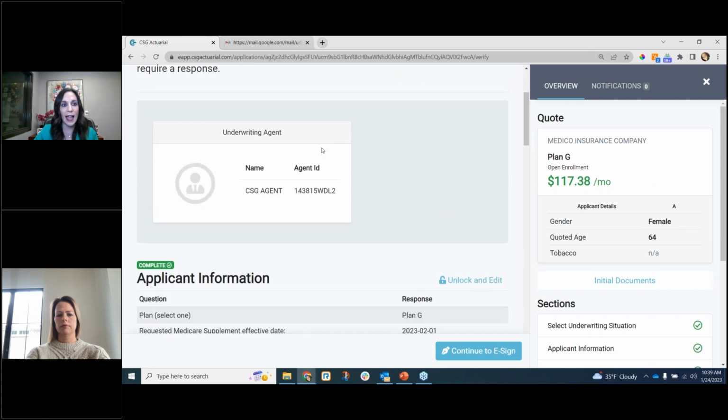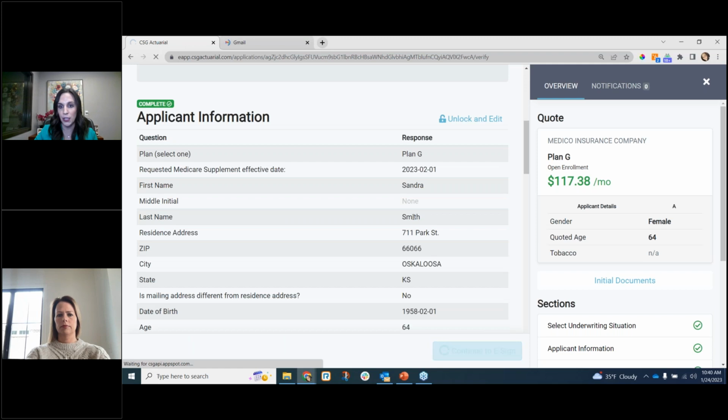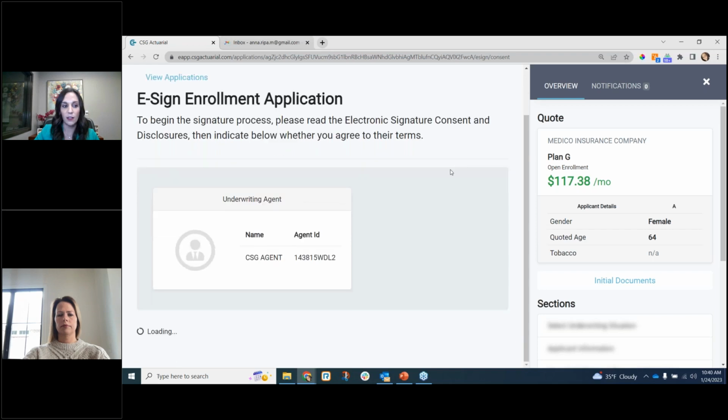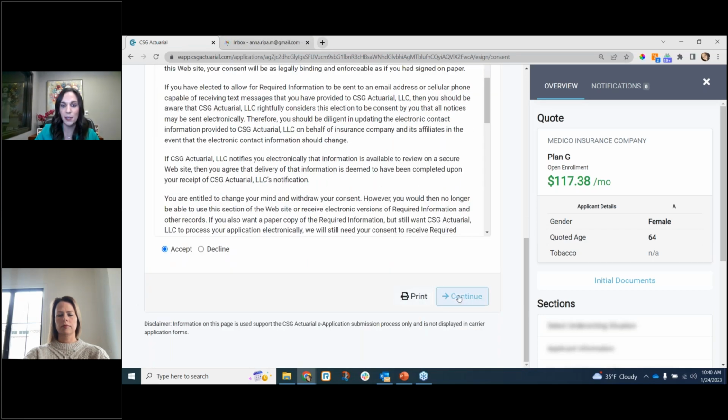All right, so I have the agent ID carries over. Again, this is the same previous screen. This is just a different application. I'm going to go ahead and click continue to e-sign. And then again, this is loading in the consent and the disclosures. I'm going to hit accept and then continue.